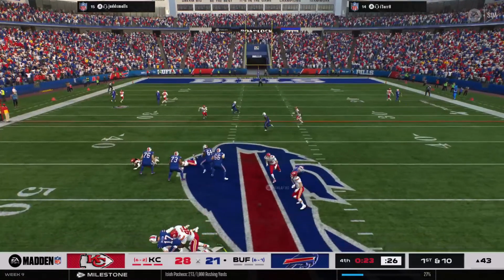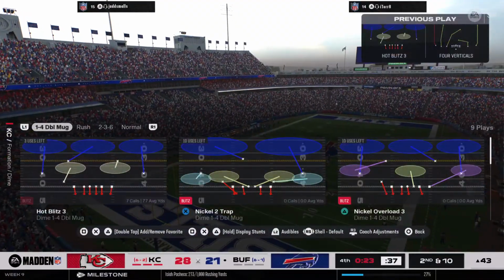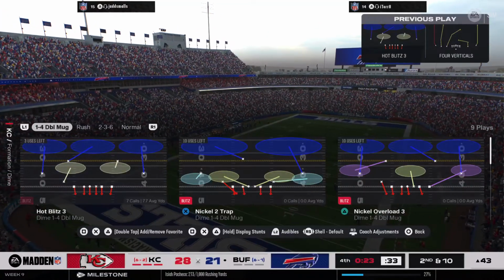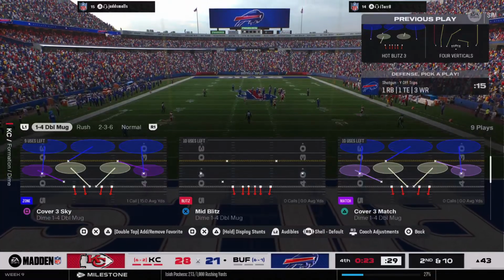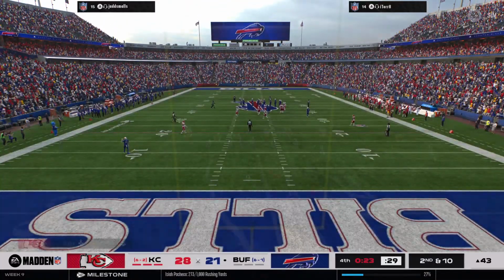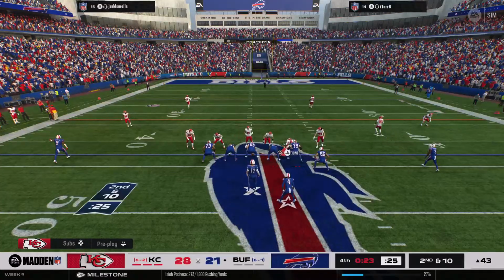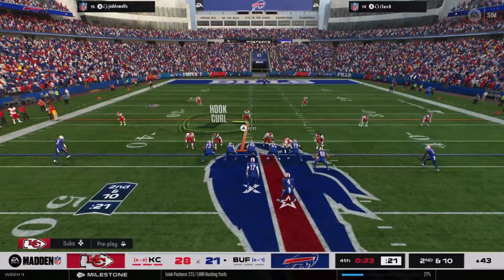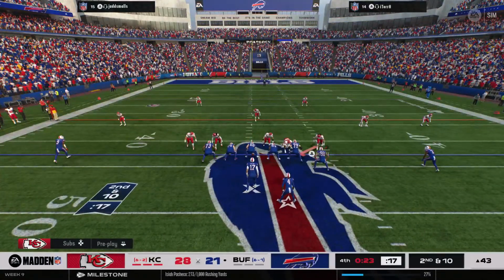Operating out of the gun, here comes Allen. He'll be hit as he throws, and that one will wind up incomplete. Could not step into the throw that time. It'll bring up second down. A great pass rush is like a closer in baseball. When you bring them into the game, it's all but over. That's exactly the case here. It doesn't result necessarily in a sack, but it was the hit that altered the throw just enough to end that play before it started.